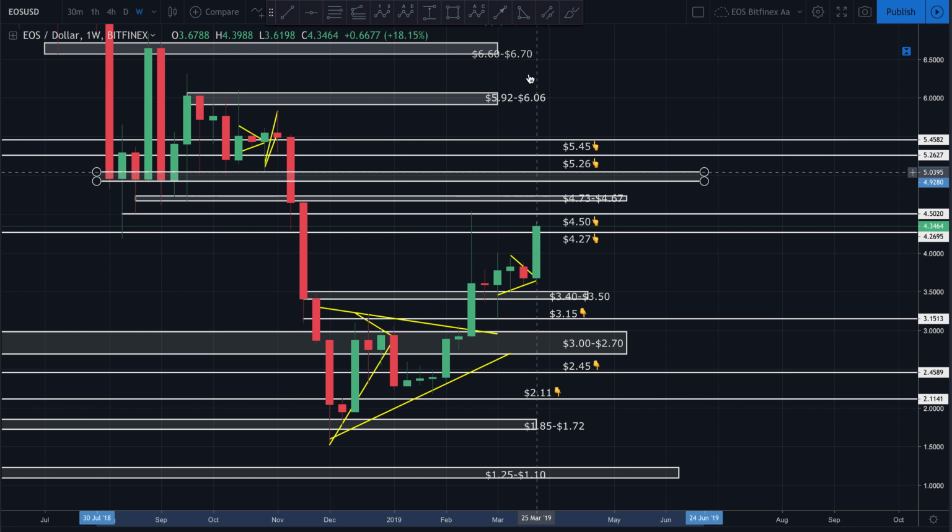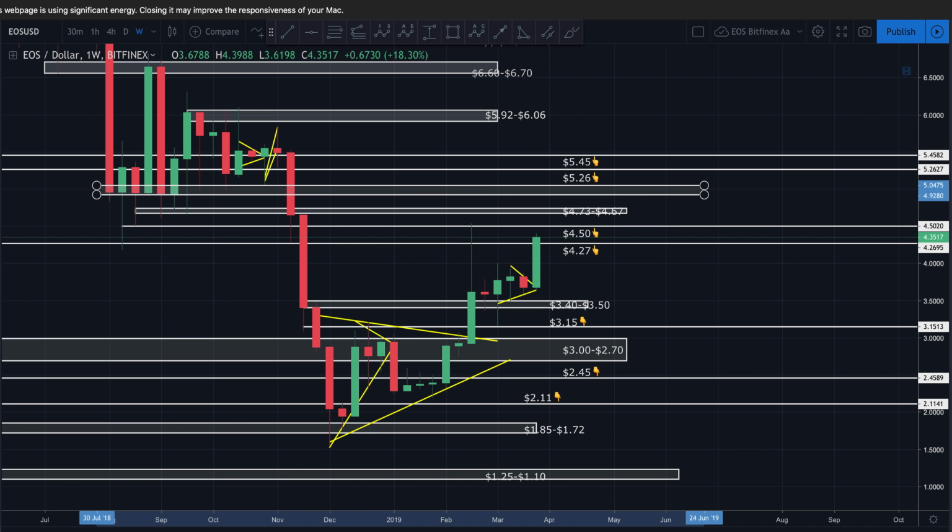I need to see the body of the candle, both open and close, at least on the daily, above $5. If that does happen, guys, I'm going to start to get extremely bullish, and certainly if we can break above all this noise back here, all this order structure that was created back in September of 2018. If we can clear that, there's a lot of blue sky above it. But really, it starts with that $5. It's a psychological number, and it was very hard support back in August, so it should act as very strong resistance now on the way back up. We'll have to wait and see how this ends up playing out.